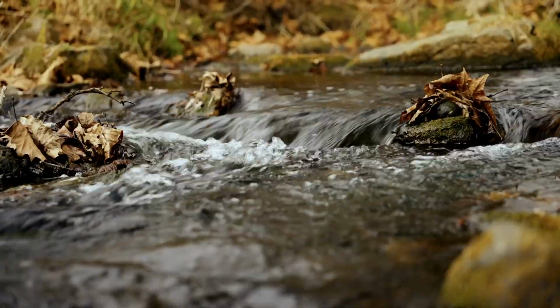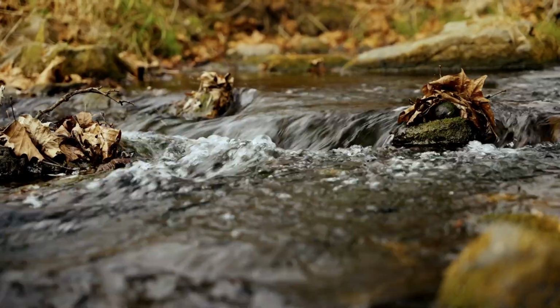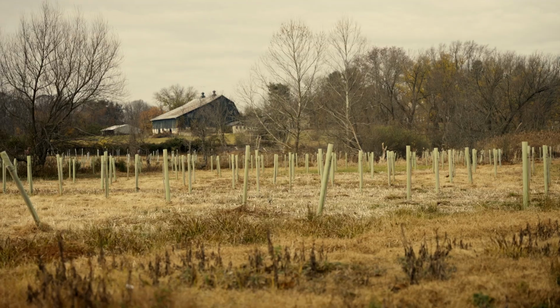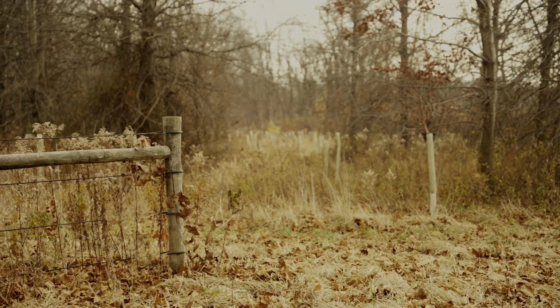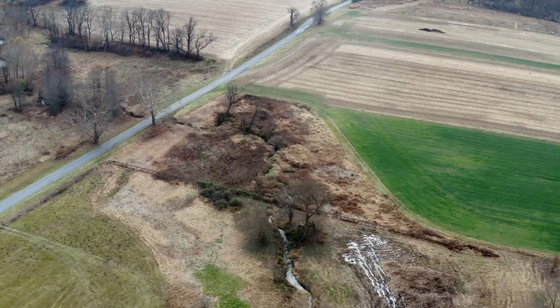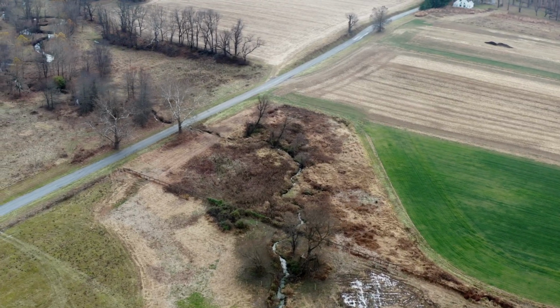The conservation ask from Stroud Water Research Center is, landowner, please work with us to install a forested riparian buffer. And we ask that they do it on all of their stream areas, at least 35 feet wide. In this watershed, we've averaged 90 feet per side, so 180-foot swath of trees.